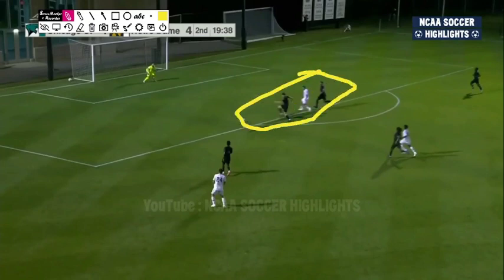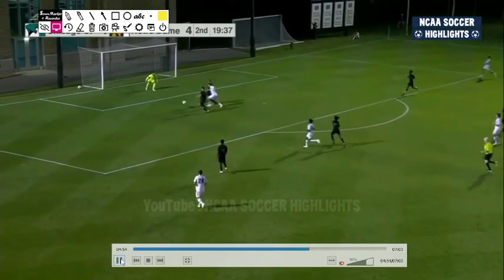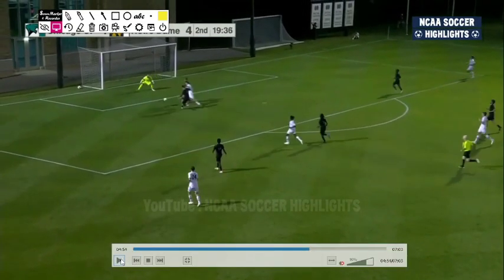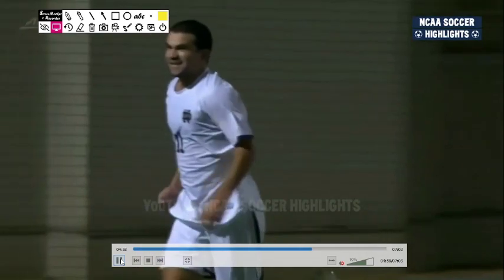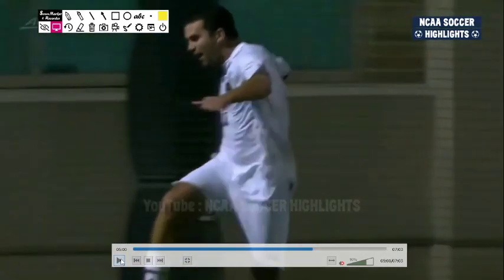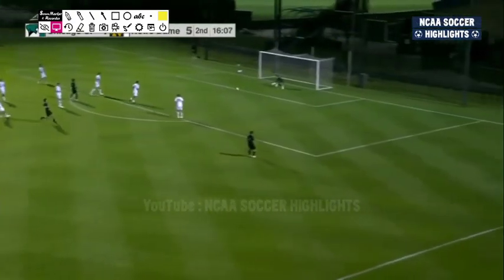I'm surprised how this ball ends up going to the player in white, or the attacking player. He takes a touch, and the fact that still they're unable to do anything is very worrisome. Sticks it in between the keeper's legs, and that's a smart finish. A very smart finish. Let's go to the seventh goal of the match.